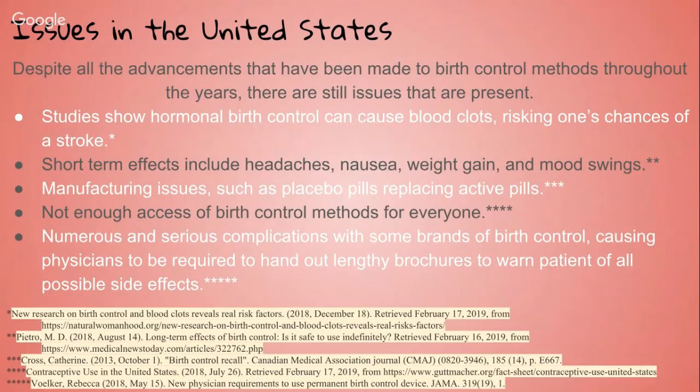Manufacturing issues of birth control, such as placebo pills replacing active pills. There's also not enough access to birth control methods for everyone. In addition, numerous and serious complications with some brands of birth control cause physicians to be required to hand out lengthy brochures to warn patients of all possible side effects. All these issues are some factors that prevent women from taking birth control at all.